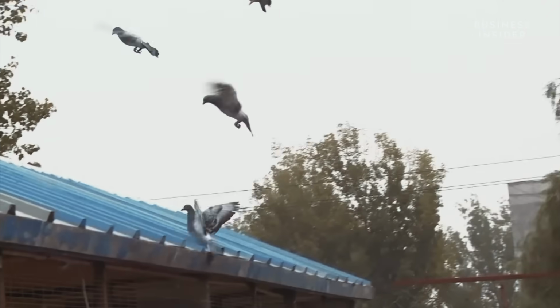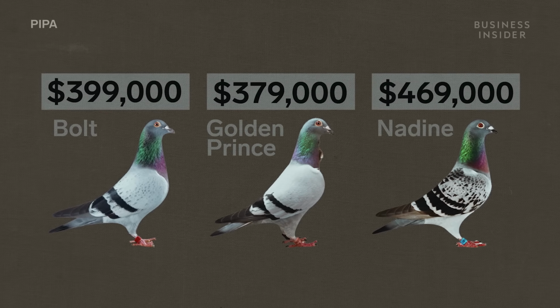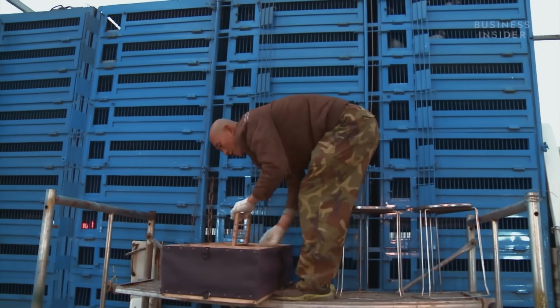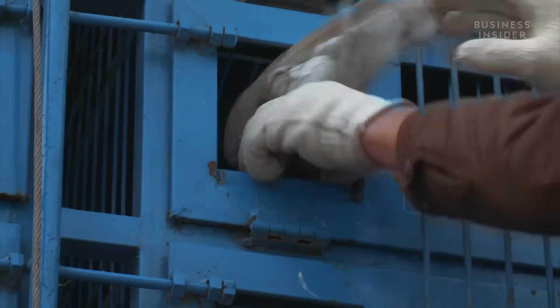Chinese bidders have spent millions of dollars on pigeons over the last few years, often buying them in from Belgium. And Armando's value rose to 1.4 million only because of a bidding war between two wealthy Chinese buyers. Despite reaching this record price, the bird is likely to never race again, and instead be used for breeding.